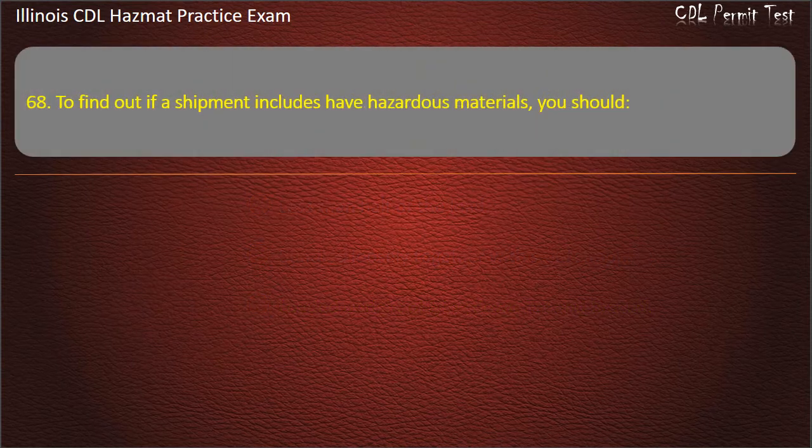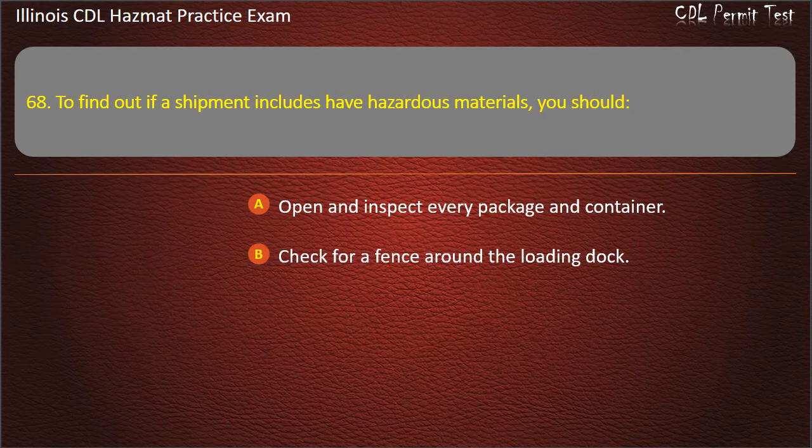Question 68. To find out if a shipment includes hazardous materials, you should open and inspect every package and container. Check for a fence around the loading dock. Look at the shipping papers. Answer. Look at the shipping papers.